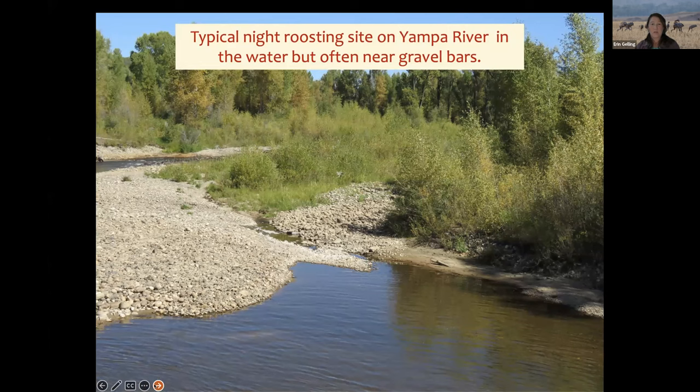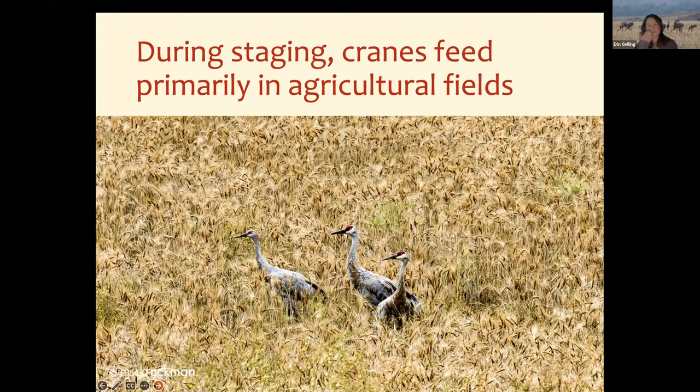This is a picture of an area that they might choose to roost in. And again, it's for this protection from predators. They really rely on these water areas, wetlands for nesting, shallow water for roosting. It's really important for them. And as I mentioned, during staging in the fall, cranes feed primarily in agricultural fields. This is not just in Northwest Colorado, it's in other areas along their migration path as well. And they really love waste grain.